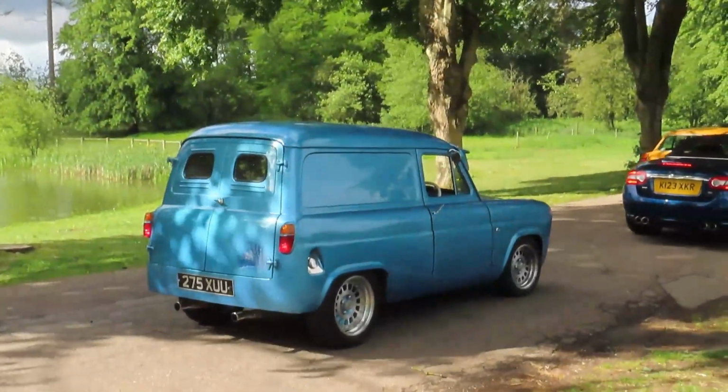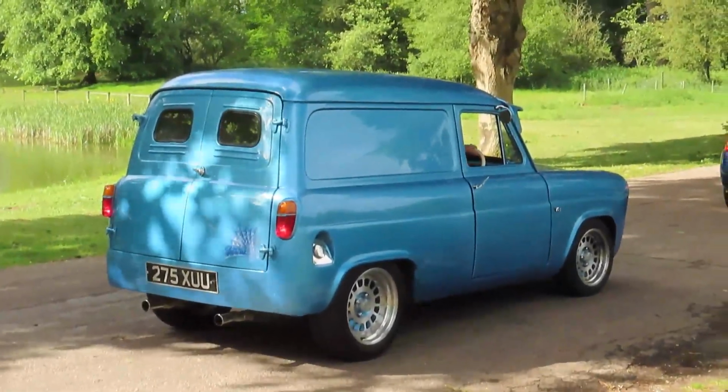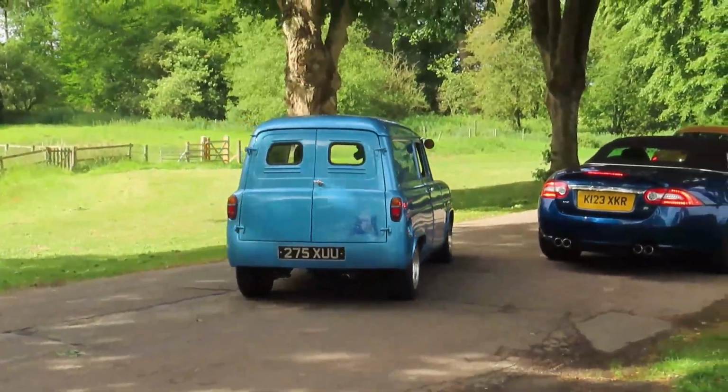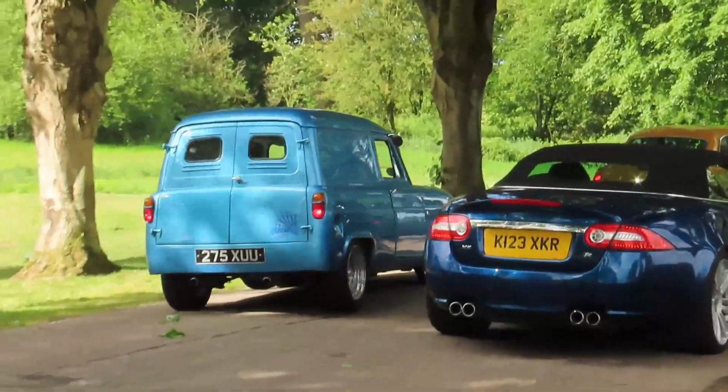That Ford Anglia van or Prefect, you know, 100E shape. It could be an Anglia or Prefect, but it's got a V8 in it. I imagine that'd be pretty quick. Very modified old van.